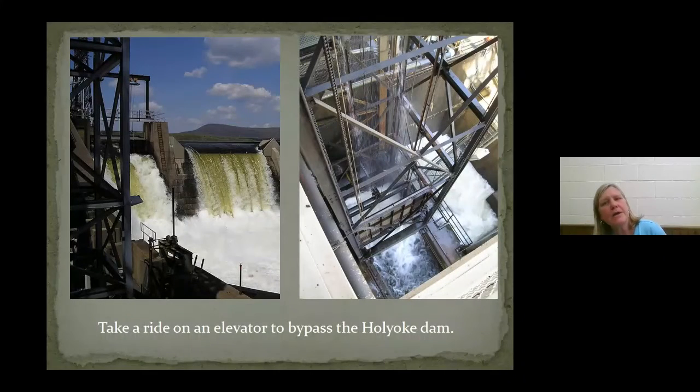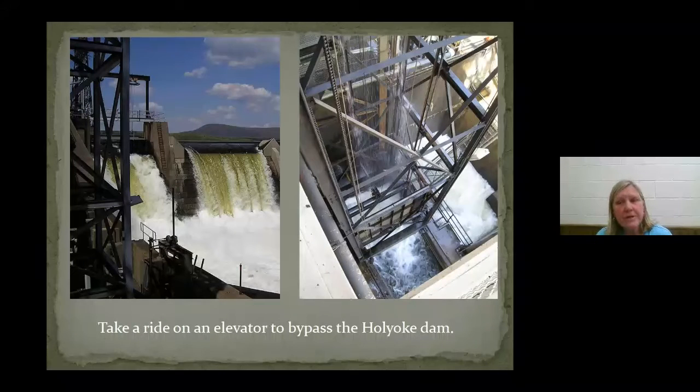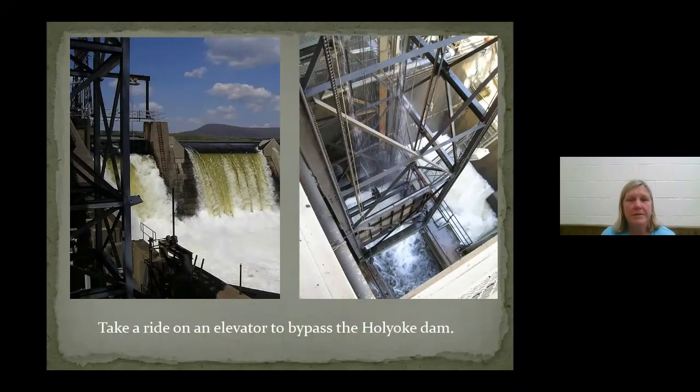So 86 miles from the ocean. So they've left the ocean, they've swum 86 miles against the current in the Connecticut River, and they reach Hadley Falls, what's now the Holyoke Dam. There are two elevators there that offer them a ride, so they literally take an elevator ride to bypass the Holyoke Dam.